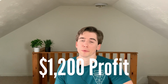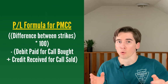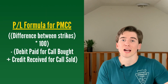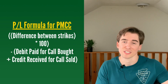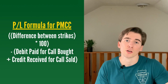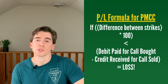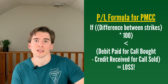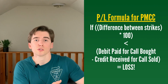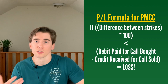And here's a simple formula that you can remember this by. Take the difference between your two strike prices, multiply that by 100, subtract the debit that you paid for the option you're buying, the $90 call in this instance, and then add the credit that you received from the $110 call that we sold. This means that the difference between your two strike prices multiplied by 100 is less than the debit that you paid to buy your first option minus the credit that you got for your second option that you're selling.